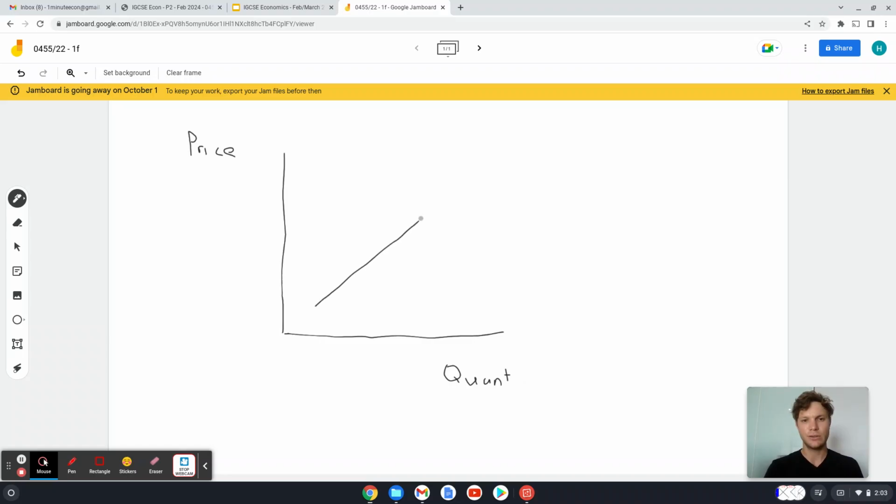Then I know my little hack is always S for sky. So that's supply and demand. There you go, D for down, demand. Okay, and then I'm going to go label my original market equilibrium. Okay, so then I'm going to call that P, and I'm going to call that Q.